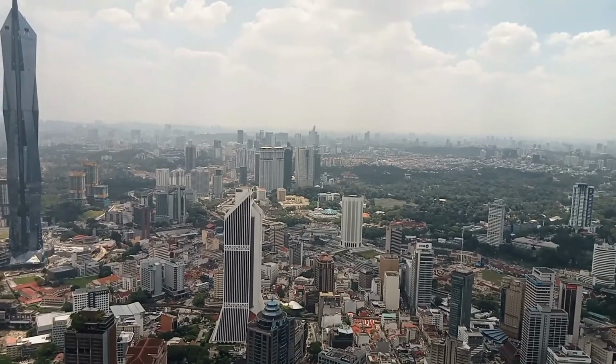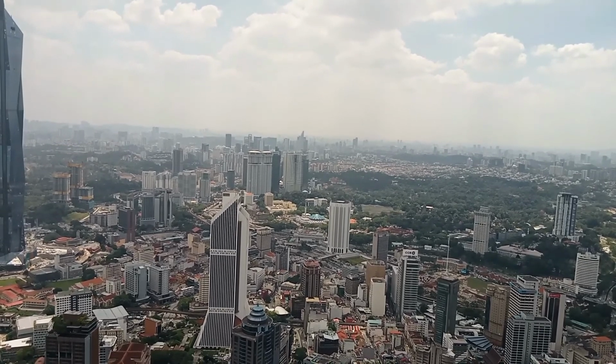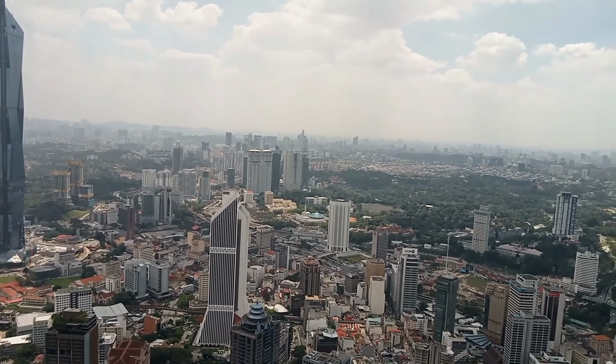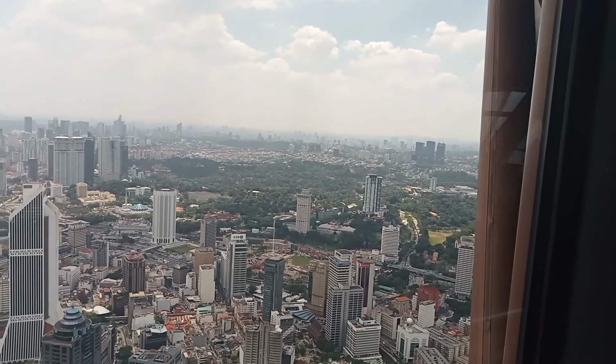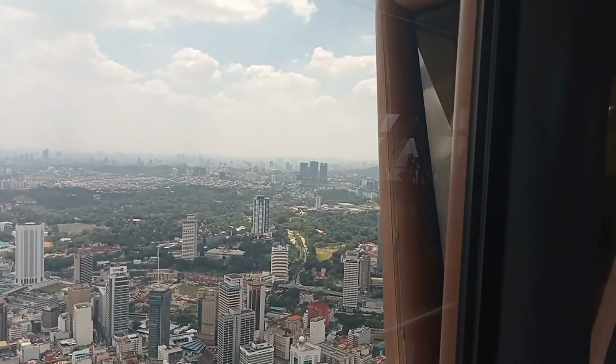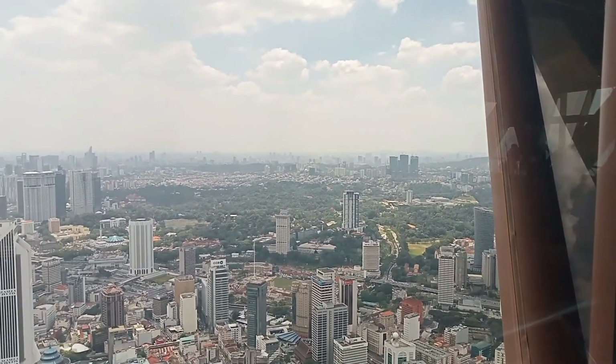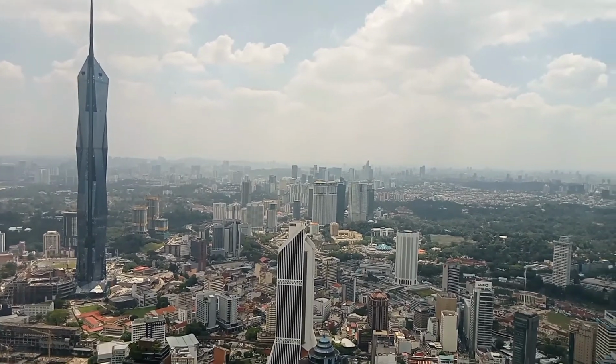The hotel is directly in front there where it says St. Regis, and that's what's called Central. But take a look at all of the parks. There's a forest right there, another forest, and then more buildings, and then forest. It just goes on. And these are all office buildings.